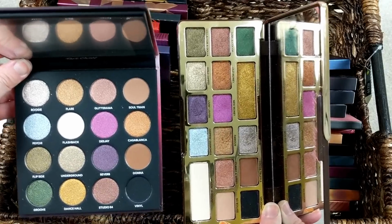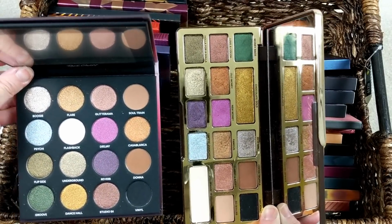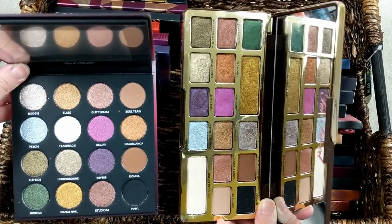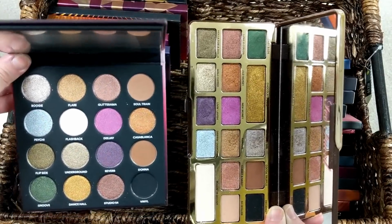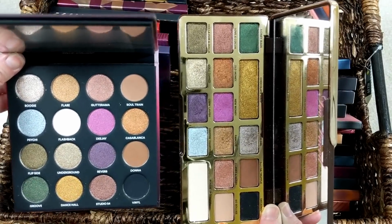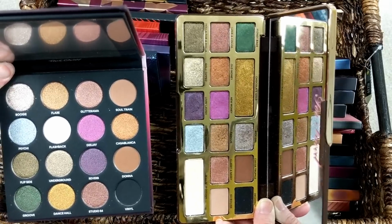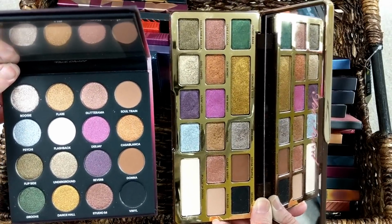But again, like I said with some of the other Face Candy palettes, I think they're worth it if you don't want to spend the money on the original, if you don't think it's something you're going to use all the time. Spend less money, and that way you can just play with these colors without too much of a commitment. But if you really love the shades in here, then I say go with the original. It's definitely going to be better.